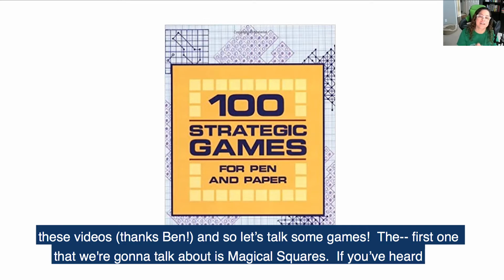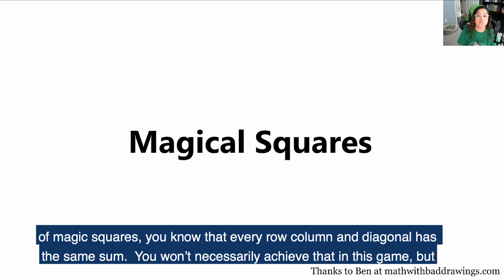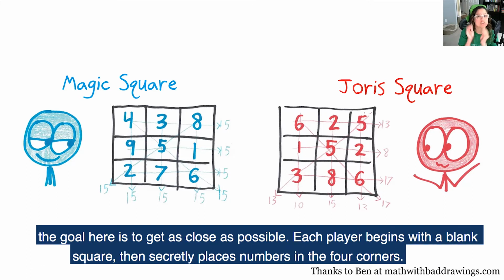The first one that we're going to talk about is magical squares. If you've heard of magic squares, you know that every row, column, and diagonal has the same sum. And so you won't necessarily achieve that in this game, but the goal here is to get as close as possible.